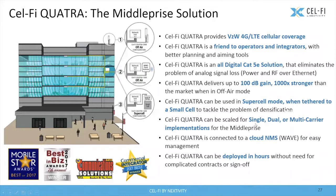And then we also have different options. For Quattro, we can do a single carrier, like Verizon only. We can do a dual carrier, for instance, Verizon and AT&T, or we can do a multi-carrier solution, which would be Verizon, AT&T, Sprint, and T-Mobile here in the US. And then, as I mentioned, we've got the Wave portal for remote management. And a really big thing is Quattro can be deployed literally in a matter of hours instead of weeks or months. So it's very attractive to the enterprise customer, who could get a solution installed and on the air in a couple days at the most.